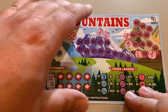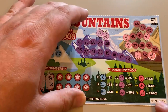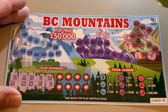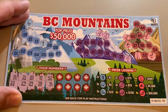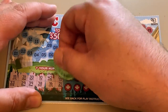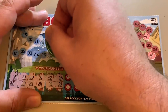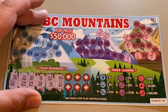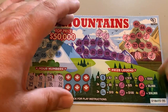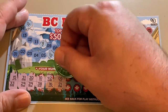42 and 16. 3 deer, so we need 4 deer for 50 grand. All right, 16, there it is. 1 sun, all right. 6 and 21. All right, we have 2 boots. 3 boots means 10 bucks. And 21. All right, we have 2 beavers now.